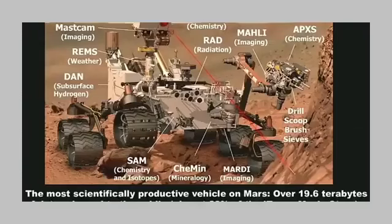This is our vehicle, and it has instruments galore. Ashwin will give you an idea of what they do. We can actually do a lot of fun things. We can drill, we can scoop, we can deliver that kind of material to a couple of analytical laboratories inside the body of the vehicle. We've got a laser that can actually vaporize rock and look at the spark that you see there and determine what's in the material. So it's a really cool device, and it is extremely productive.